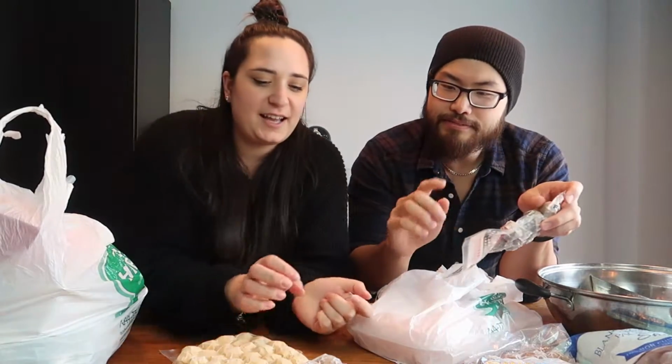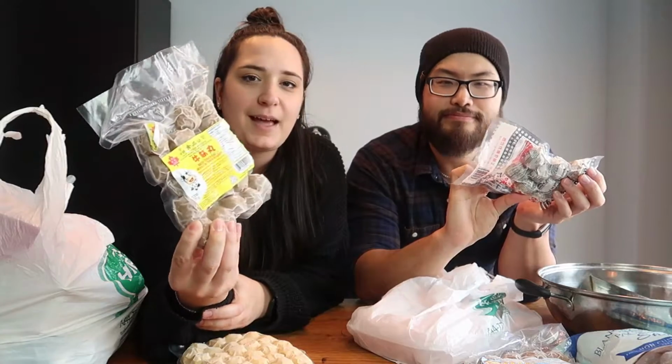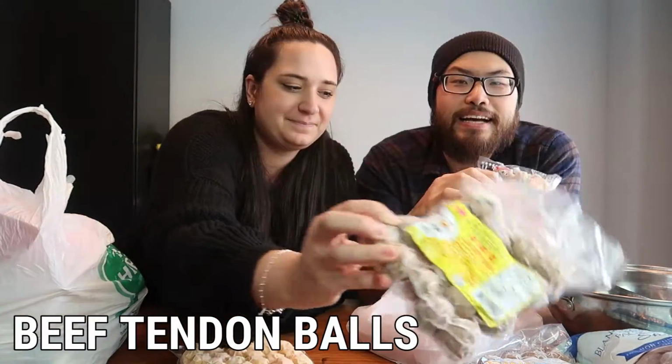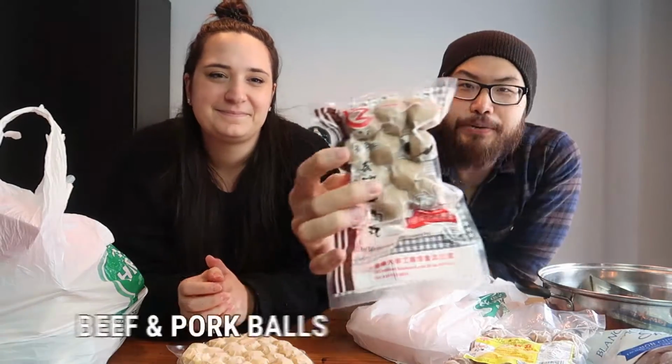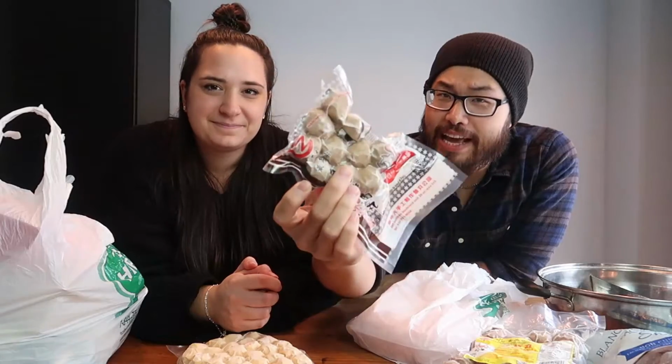Then we've got just the beef tendon balls. These don't have any of the black pepper in them. They've got beef and beef tendon. And then we are going to migrate a little bit out of the beef category and into some beef and pork balls. Mixing it up. Then, from there, we've got our seafood balls.